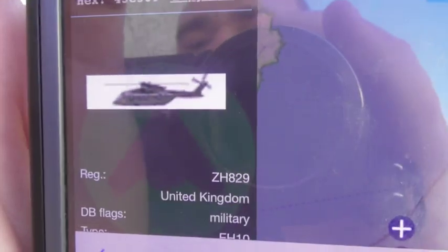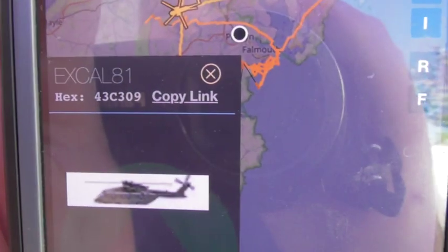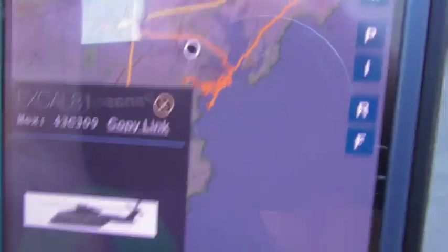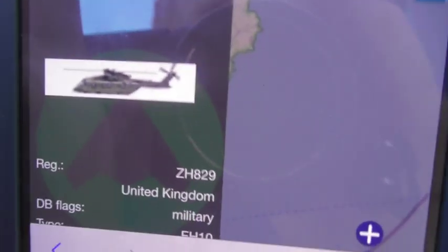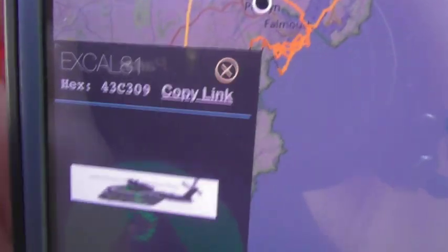Well, as you can see, that was the British Royal Navy AgustaWestland Merlin Mark II that we've just seen flying from a distance. The registration is ZH829, apparently, and by the looks of it, the call sign is EXE AL81 today.